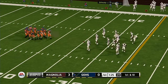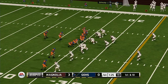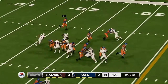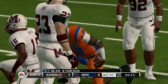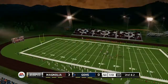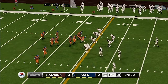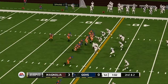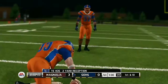So here comes the offense taking the field for the first time today. Makes it out to about the 33. So it's second down and about 2 yards to go. And they make the stop right around the 36-yard line.